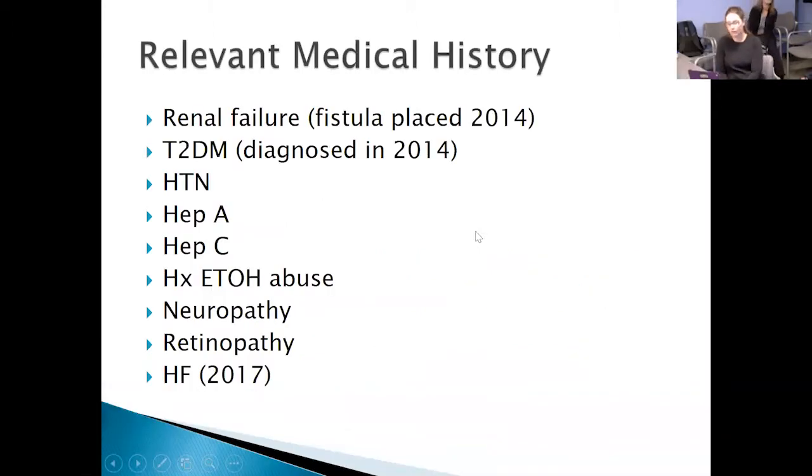So this is his relevant medical history. He was diagnosed with renal failure, and a fistula was placed back in 2014 for dialysis. He was also diagnosed with diabetes in 2014 and a concurrent diagnosis of hypertension. He has a history of hepatitis A and hepatitis C, and a history of alcohol abuse, though he hasn't drank recently. There are also findings of neuropathy, retinopathy, and a new diagnosis of heart failure made earlier this year. Next slide, please.